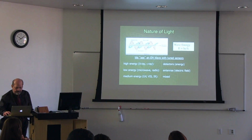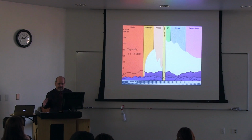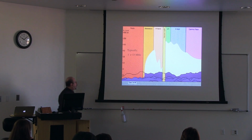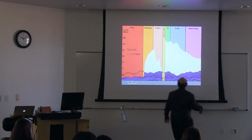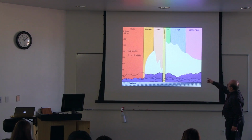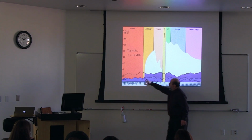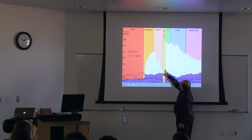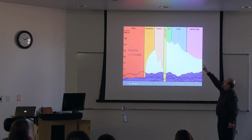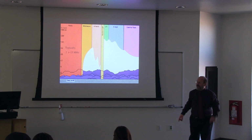All right? Some of that light from extraterrestrial sources, not all of it, gets through to our surface. As you can see from this picture, the stuff that makes it to the surface is the visible and the radio, some infrared, some microwave, but none of the high energy stuff like the UV, X-rays, and gamma rays. And you can say thank you for that.